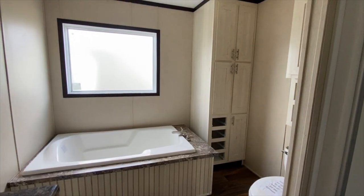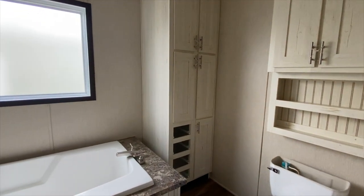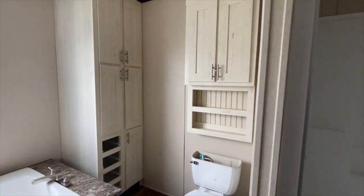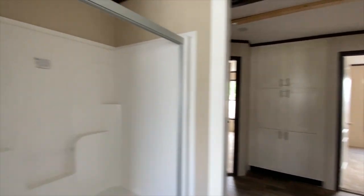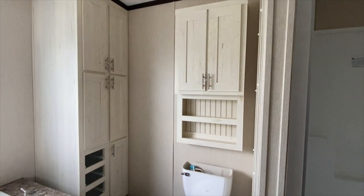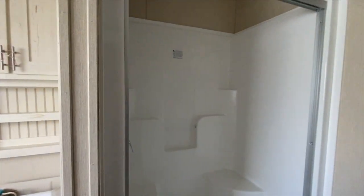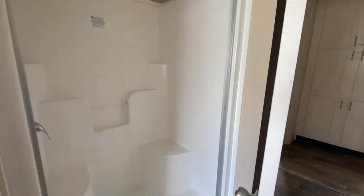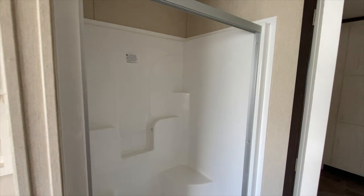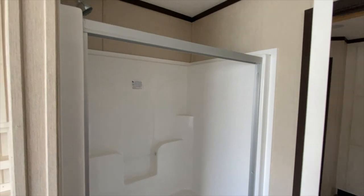You got a frosted window over a huge soaker tub. You've got all of the storage space and drawers in their linen closet area. So you have this storage space outside, and then you also have this storage space in the bathroom. You've got storage area over the toilet, and then you've got a shower with two places to sit or put your feet or whatever you like. And this is actually sliding glass versus having to put up a shower curtain.